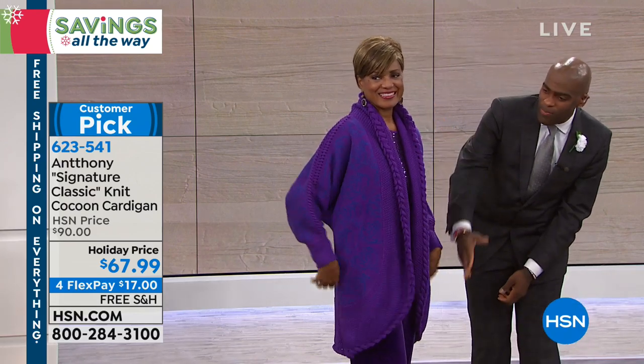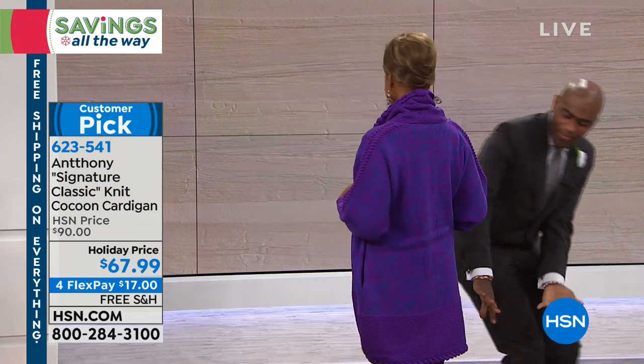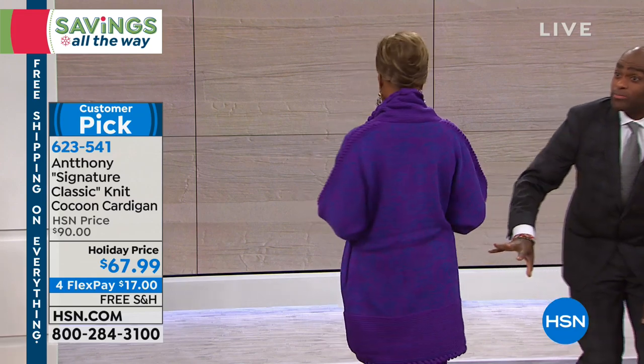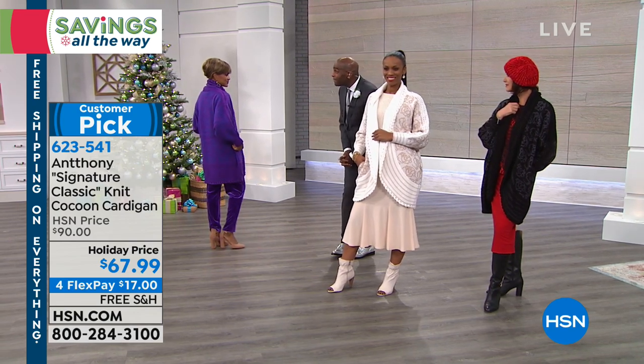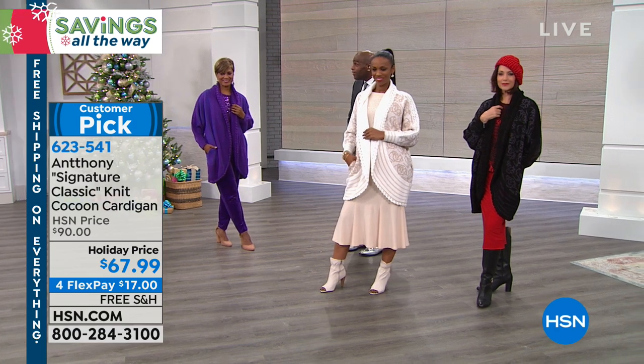Look how luxurious the shaping of this is, the way it goes around her front. And when she turns around, look at the way it cradles the back. Over 8 inches. That's what I would call a stadium coat. I love it back with the purple in the harem pant, in the velvet, and then back with the sequin top. All of that is available on hsn.com, so you can create that head-to-toe look.